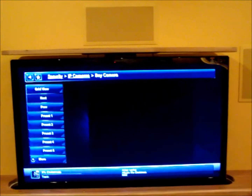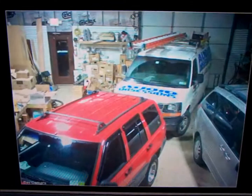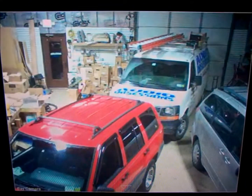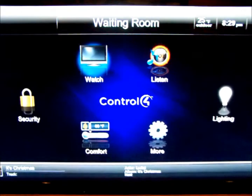Or not. Let me hit next and see if the kiosk camera. Awesome. Oh, there we go. There it is. So our bay camera's having temporary, there it is. So it can show you the image. That can be nice if you're in bed and you want to check different things. Pool, front door, driveway. Going back into our main menu, that pretty much covers what we're doing in this area.